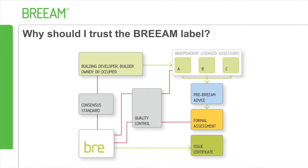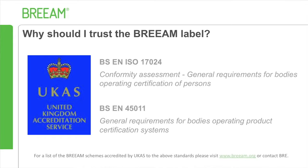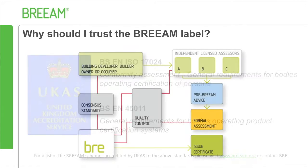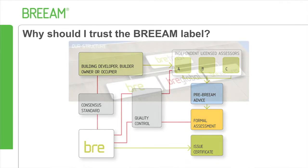BREEAM is a third-party assessment and certification scheme, and assessments are carried out by professionals trained, qualified and licensed by national scheme operators such as BRE Global in the UK. To ensure independence, competence and impartiality of the assessment process, BRE Global is accredited and regularly audited by the United Kingdom Accreditation Service to international standards. Operating BREEAM to international standards helps ensure that BREEAM assessors are technically competent, accurate and professional when undertaking assessments, and that the scheme operators run a rigorous and accountable certification system.